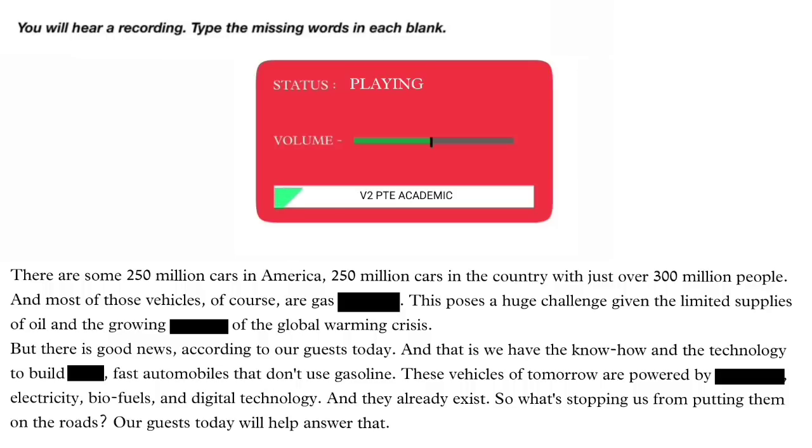There are some 250 million cars in America, 250 million cars in a country with just over 300 million people. And most of those vehicles, of course, are gas-powered. This poses a huge challenge given the limited supplies of oil and the growing urgency of the global warming crisis. But there's good news, according to our guests today, and that is we have the know-how and the technology to build sleek, fast automobiles that don't use gasoline. These vehicles of tomorrow are powered by hydrogen, electricity, biofuels, and digital technology, and they already exist. So what's stopping us from putting them on the roads? Our guest today will help answer that.